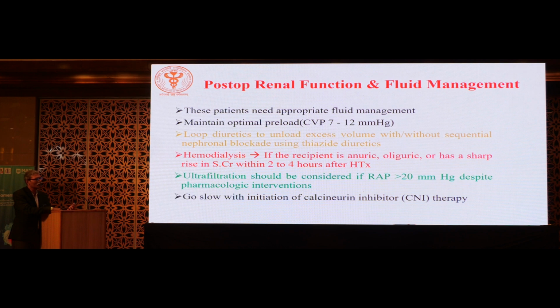In some patients, tricuspid regurgitation develops because of the prior setting of pulmonary hypertension. If RV dysfunction happens and TR develops, and the CVP, the RA pressure, continuously goes beyond 20 in spite of pharmacological interventions, then you may evaluate by echocardiography with the cardiologist to see what happens to the tricuspid valve. As per the International Society for Heart and Lung Transplantation, you may have to address this tricuspid valve by repair. And in the setting of kidney impairment, if you feel the creatinine is rising and urine output is falling, then you may go slow in the implementation of immunosuppression therapy because calcineurin inhibitors are nephrotoxic.